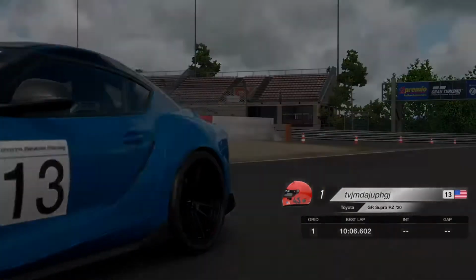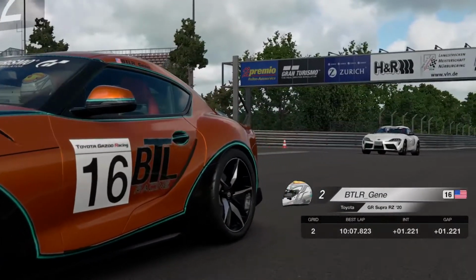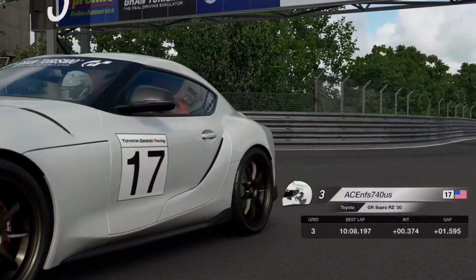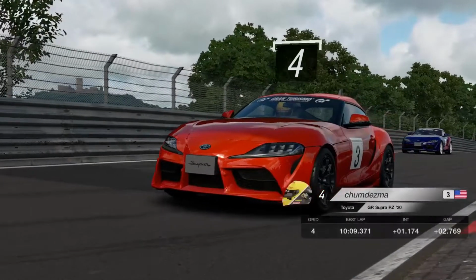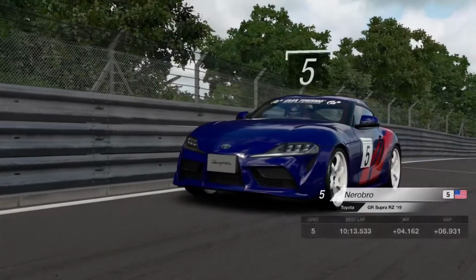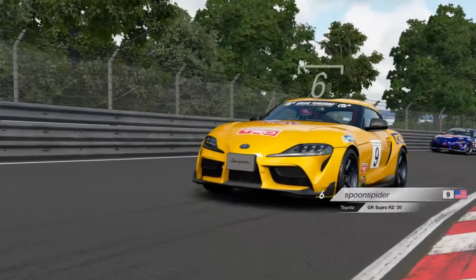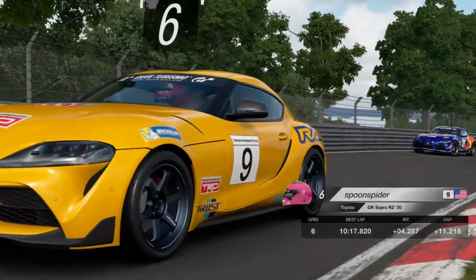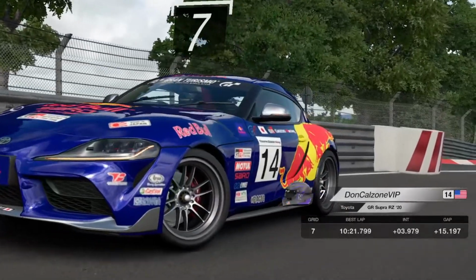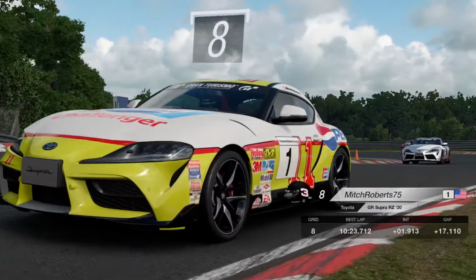Here's the first place driver taking the pole position, and here's BTLR Gene in 2nd place. 3rd place is Ace NFS 740 US. Chum Desma is taking 4th place in the red GR Supra Racing livery. Neo Pro is going to 5th place. Very good, awesome livery. And here's Spoon Spider taking 6th place. The Red Bull livery on Donald Calzone VIP takes 7th place. And here's Mitch Roberts 75 in 8th place.